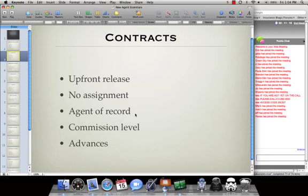Number 3, are you the agent of record on the business you're writing? When you put an application into an insurance company, let's again take West Coast Life for an example. If you call them up and say, hey, who's the agent on John Smith, policy number ZT10 whatever, are they going to say, well, you're the agent, Nick Perry? Or are they going to say your IMO is the agent of record?